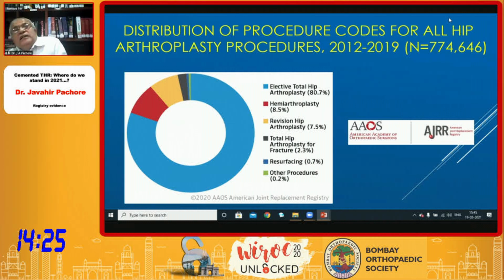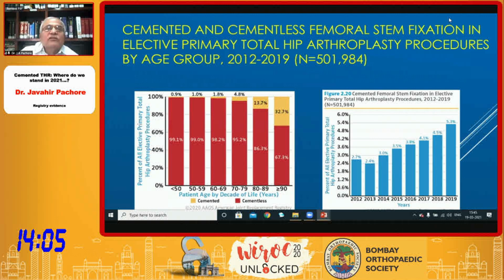What about the National Registry of USA? This is again collaborated with AOS. And this is again a very, very large data set, but they are not full members because they are not able to get more than 95% of the data. So there is another possibility of skewed statistics for these patients.